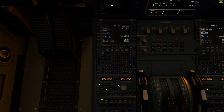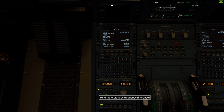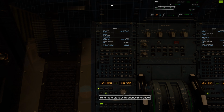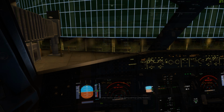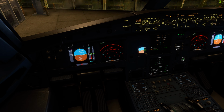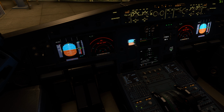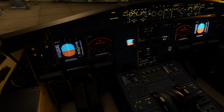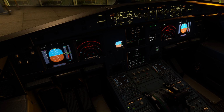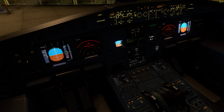Miami Ground, November 80924, squawk 1306. 1306 for November 80924. Miami International Airport, information Alpha, 2253 Zulu. Wind 110 at 8. Visibility 10. 2,300 scattered. 18,000 scattered. Ceiling 25,000 broken. Temperature 29. Altimeter 29.96.